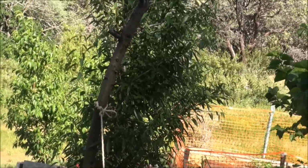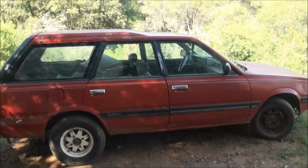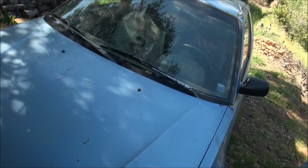apricot, not a almond tree. It's got almonds on it. This is my workhorse. So you guys have seen a lot of videos of that. Here's some firewood. This is my main car right here.